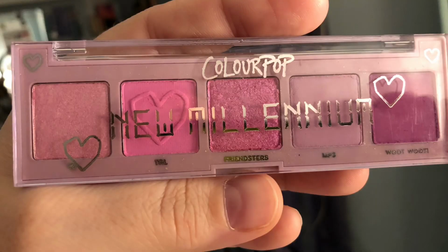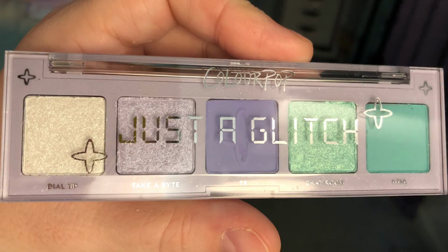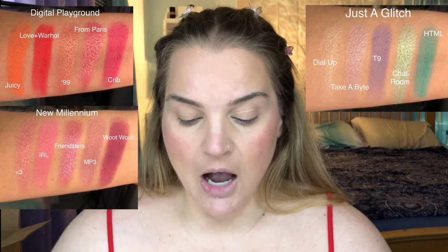The collection comprised of 3 eyeshadow palettes. We have Digital Playground, New Millennium, and Just a Glitch. I'm going to put those up on the screen here. Just a Glitch was the one that I was most attracted to. So it's going to be between that one and, let me double check my color stories, it's going to be between that one and Digital Playground. So I'm trying to decide what I want to do a look with.